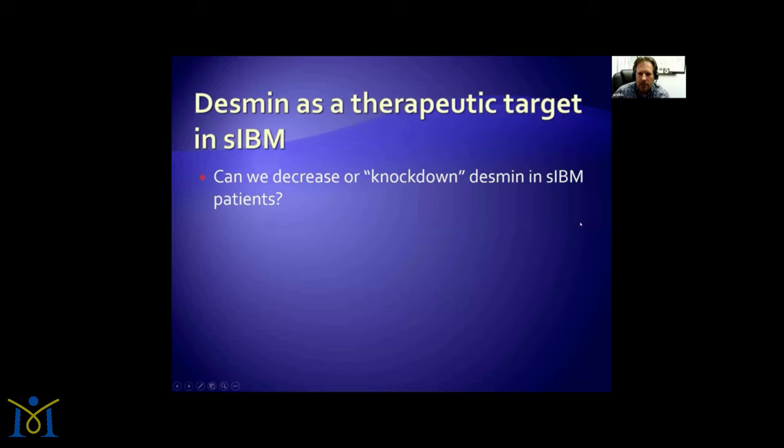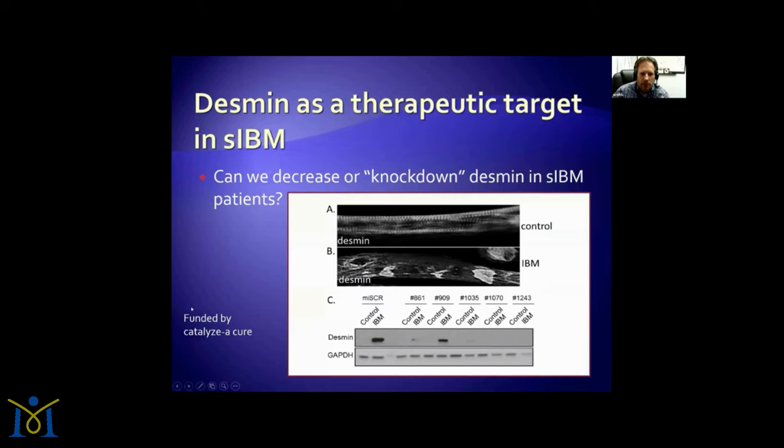And so can we decrease or knock down desmin? And so we've actually been doing this with a grant that we got from Catalyze Cure, where we have a model of protein aggregation in a myotube where you can see desmin aggregates, and we're screening for small molecules or oligonucleotides that can decrease the desmin. And so we have some candidates here.